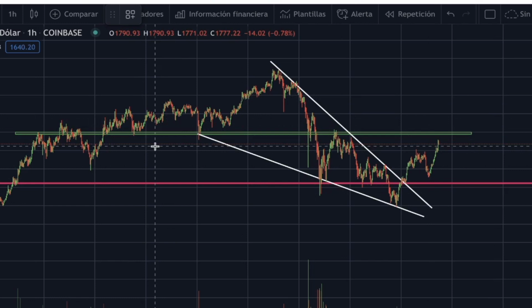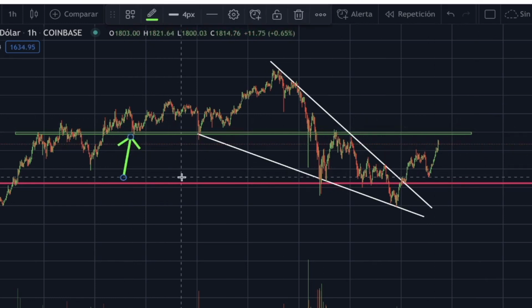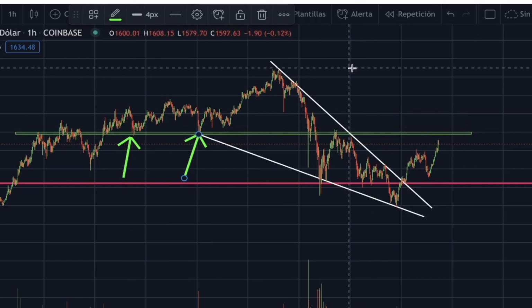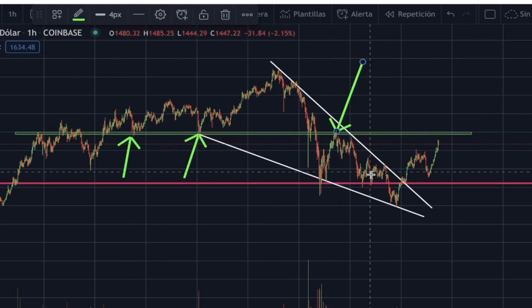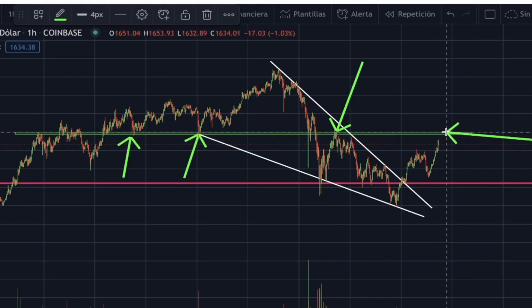Major resistance that we need to break out is this green box right here. As you can see, multiple points. If you watched my last video, then we broke out of it to the downside. We retested it as resistance. So we are going to struggle to get above it.